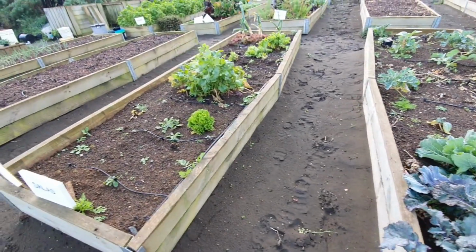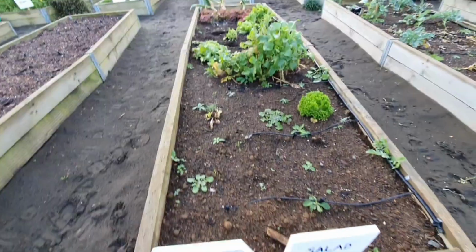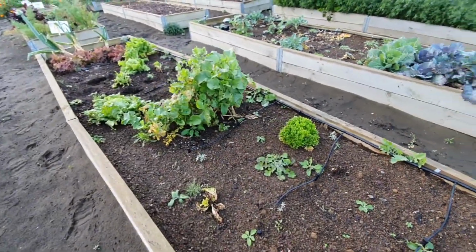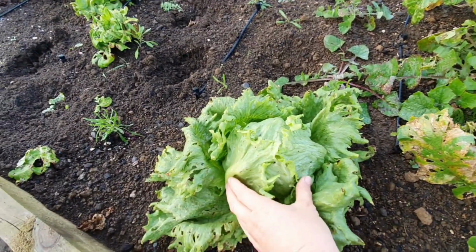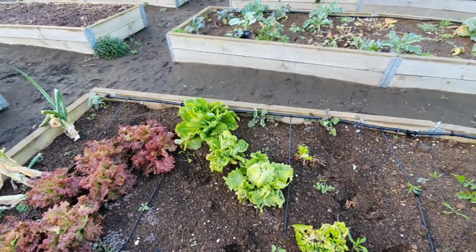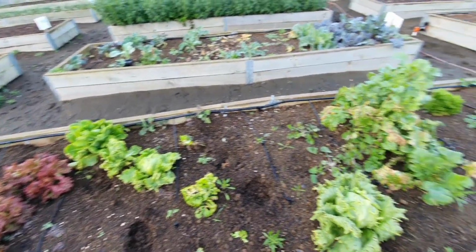The salad is pretty much half empty. This is where the peppers are going to go next year. I'm not overwintering them this year. That was just too much of a disaster with overwintering pests. So this is a lovely lettuce ready to go, and then there's some more in there. But yeah, it's good to be able to have fresh salad.